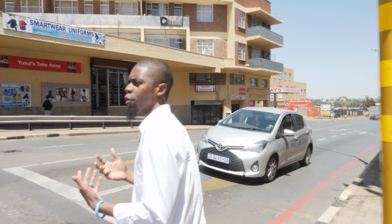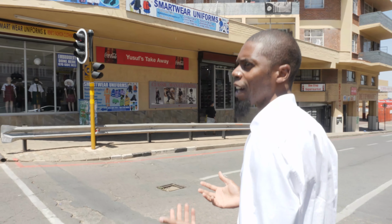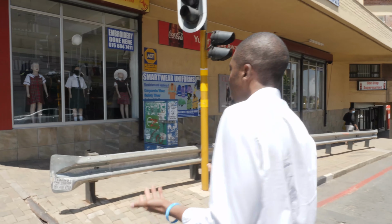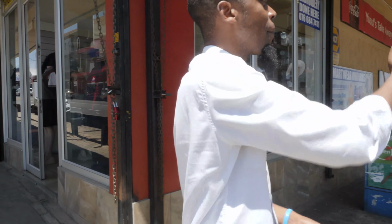This is the heart of Florida. So if you've never been in Florida, this is what happens in Florida on an everyday basis, there's everything. There's another taxi rank down the road. There's a shop right there. There's a Cash Crusaders. Everywhere it is literally residential, shops and things like that.